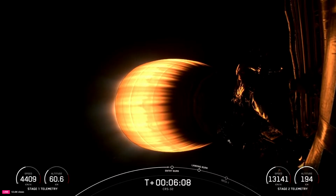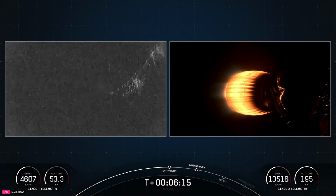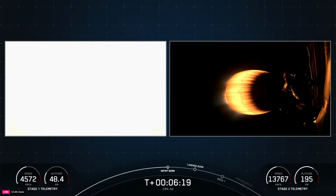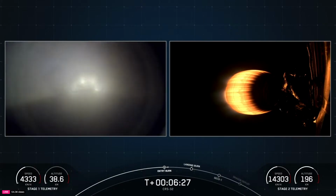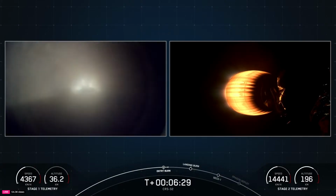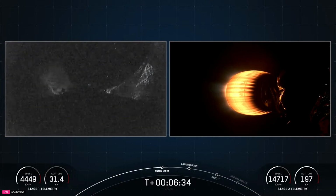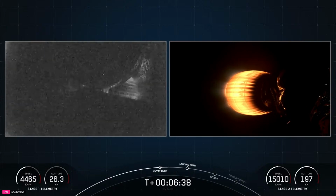Just a few seconds away from the start of that first stage entry burn. Stage 1 entry burn startup. There is that start of the first stage entry burn. Stage 1 entry burn shutdown. And there, Stage 1 FTS has saved. There is the shutdown of the entry burn and the call out that the flight termination system has saved.